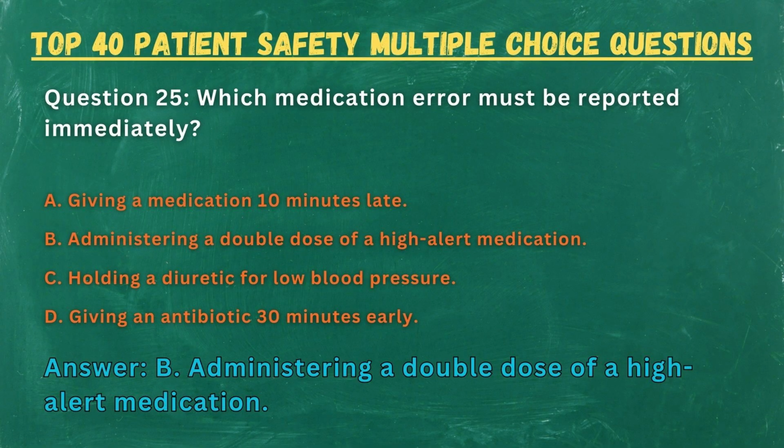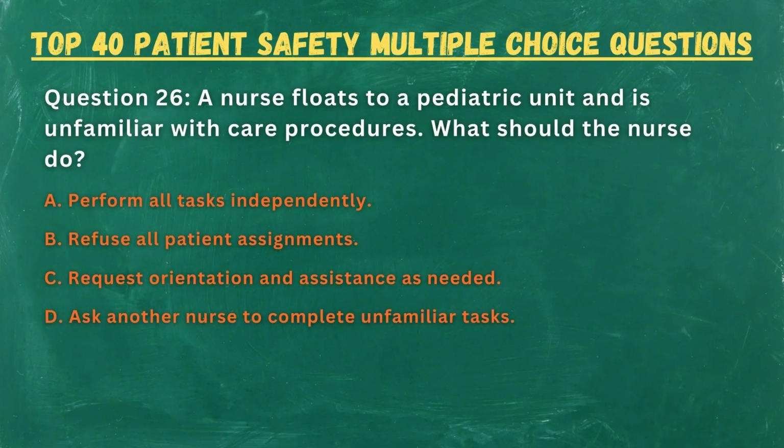Answer: B. Administering a double dose of a high-alert medication. Question 26. A nurse floats to a pediatric unit and is unfamiliar with care procedures. What should the nurse do? A. Perform all tasks independently. B. Refuse all patient assignments. C. Request orientation and assistance as needed. D. Ask another nurse to complete unfamiliar tasks.